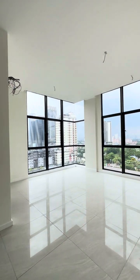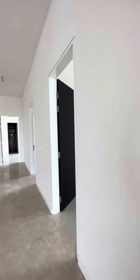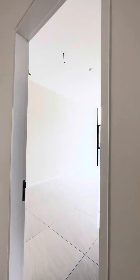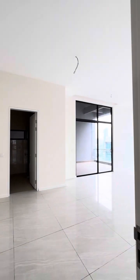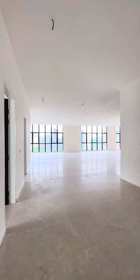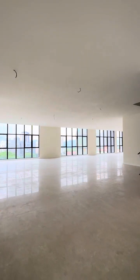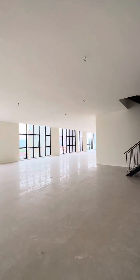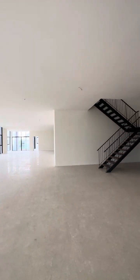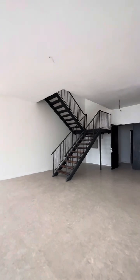There is a bedroom here. Bedroom, bedroom, more like a family room with a balcony. Huge open floor plate. I'm walking towards the upstairs now.